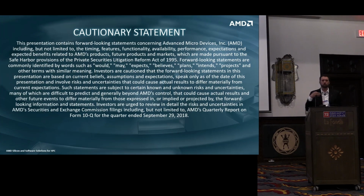Yesterday we talked about the technologies that AMD Research is working on, the things that we're doing from a long-term standpoint. Today I wanted to focus on the products that are in market today or are going to be coming to market later this year. That's why we've got the cautionary statement, because we're going to talk about some products that aren't in market yet. But like I said, the focus is the products that are either in market today or will be coming into market this year.